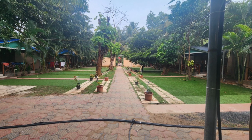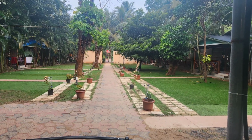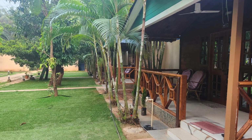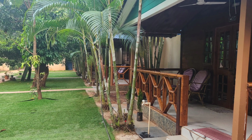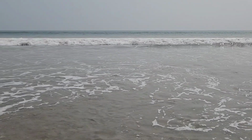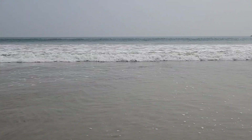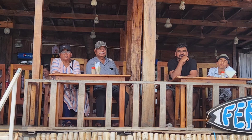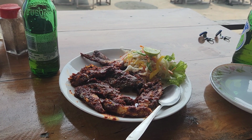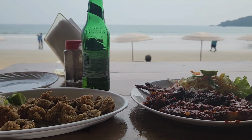However, to be frank, we felt the wooden cabins and artificial lawns characteristic of this resort a little out of place. This is not something we expect at a beach resort. Anyway, one good thing was that the resort was really close to the beach. We had lunch from a beachside shack. Food was not that great, but it was a good feeling to have lunch with a stunning view of the sea.